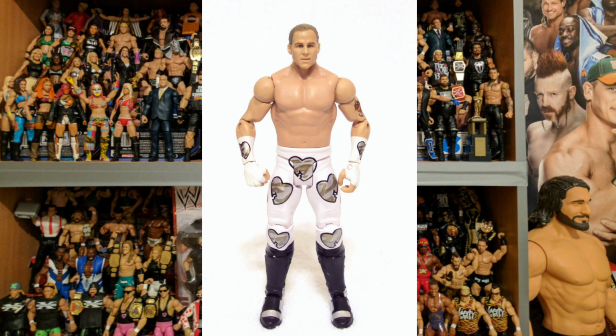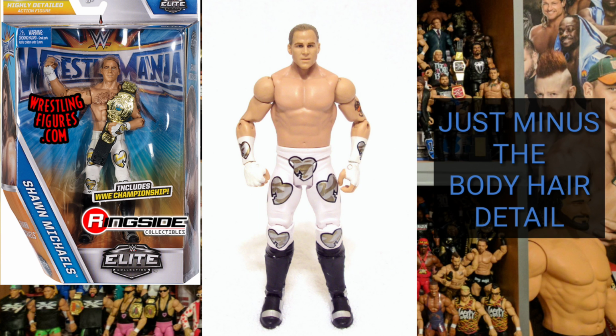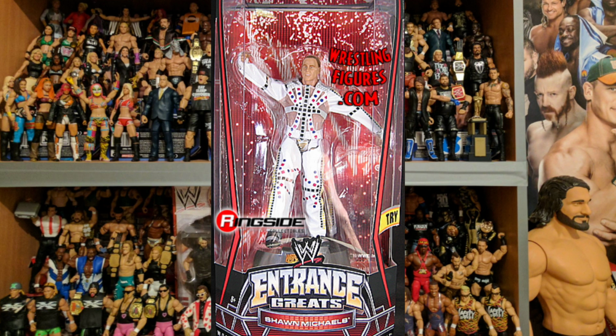It looks very similar, if not identical, to the Shawn Michaels Elite that got released this year. These Entrance Greats were just basics though, so it won't have the same level of articulation. But obviously the ring gear, the body type, even the face and the facial expression look exactly the same. So yeah, I'm not sure if they haven't just re-released that this year. But as I say, the extra ring gear that you get doesn't really do it for me.